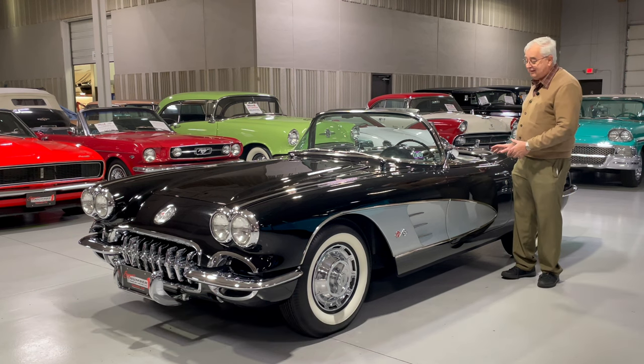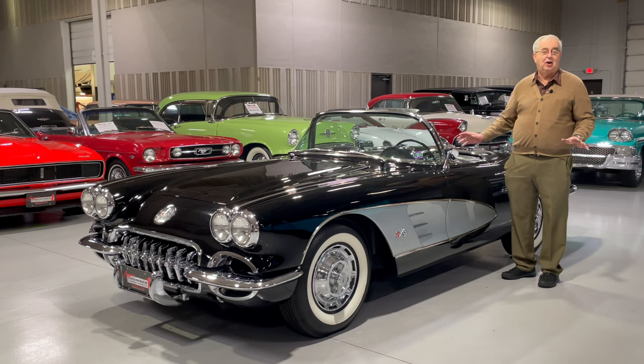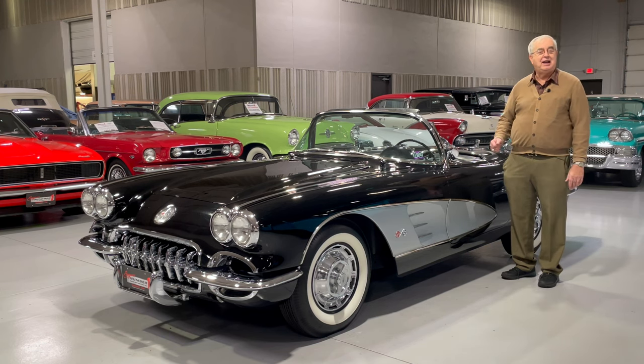But 1960, beautiful car all the way done. I like the fact that it's all ready to go. You jump in this car, turn the key, and you're ready to rock and roll down the road.